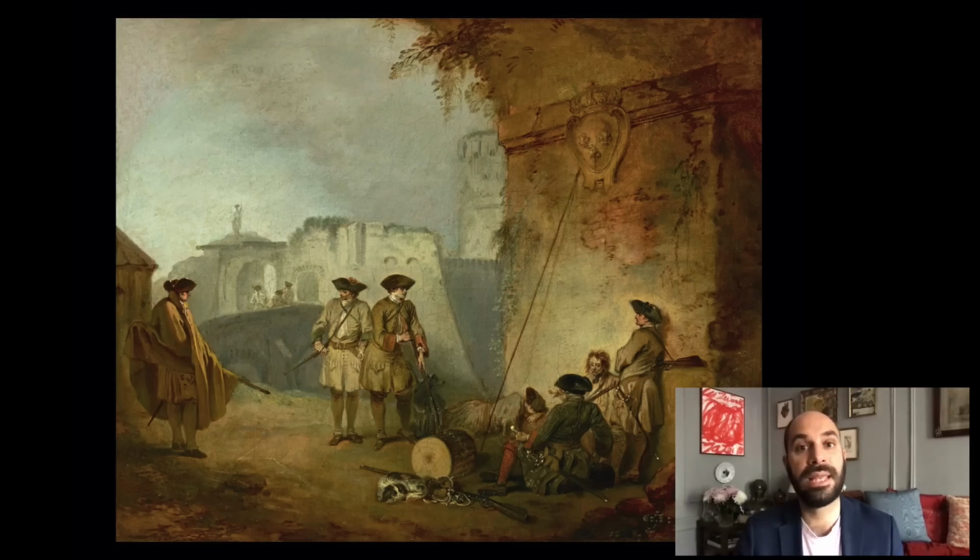So this is a scene from the War of Spanish Succession. And Watteau was in Valenciennes in 1709, soon after one of the bloodiest battles of the war was fought, the Battle of Malplaquet, which was fought on September 11, 1709. Many friends of Watteau fought in this battle on the French side. One of his patrons lost a leg in the battle. So it was an event he knew very well.